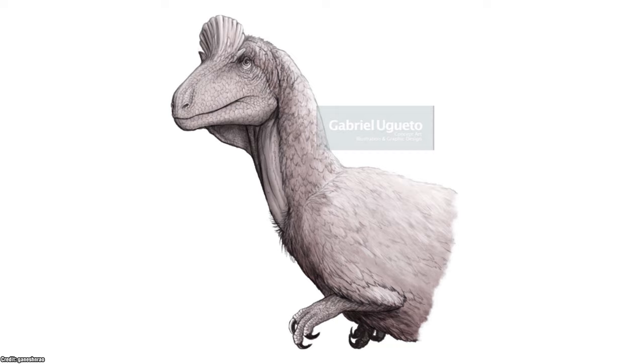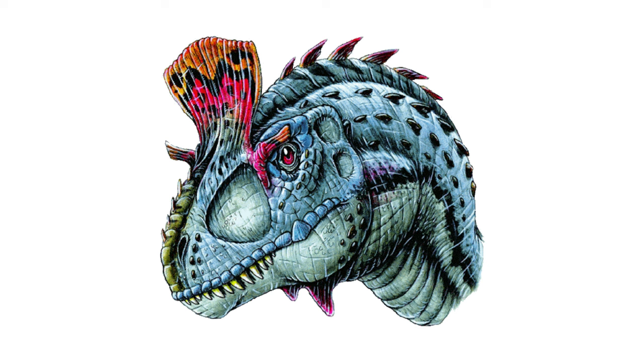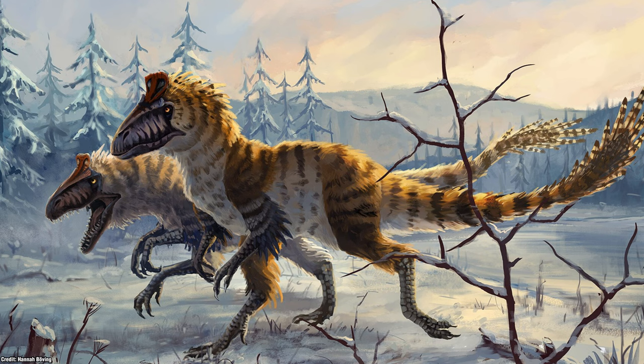The exact function of this crest is still sort of debated among scientists, because when can scientists be confident in seeing eye to eye on something, but it is generally hypothesized that it would have used its crest for display purposes, possibly for species recognition or for mating rituals.